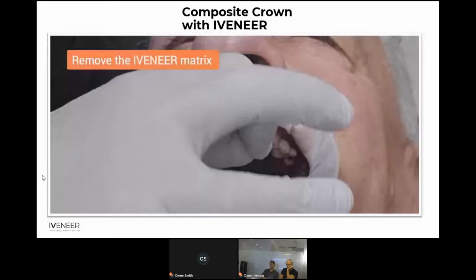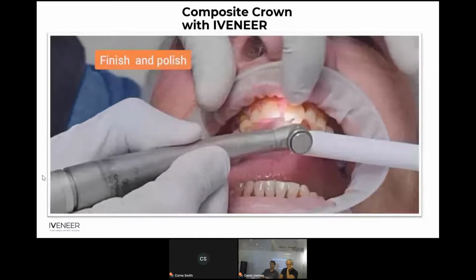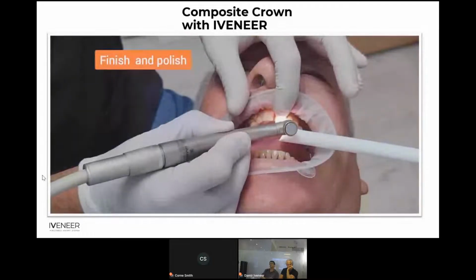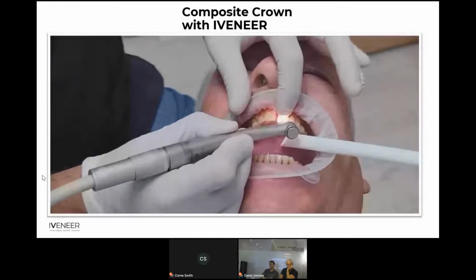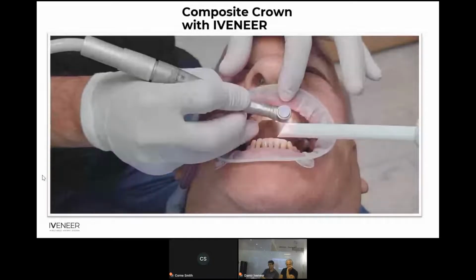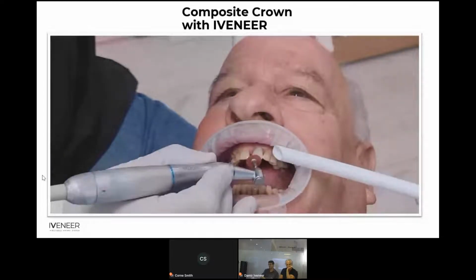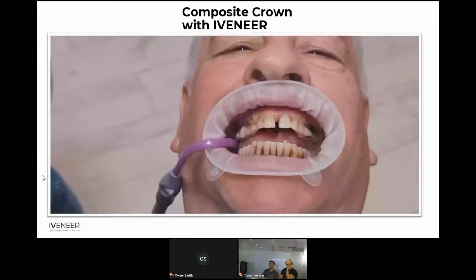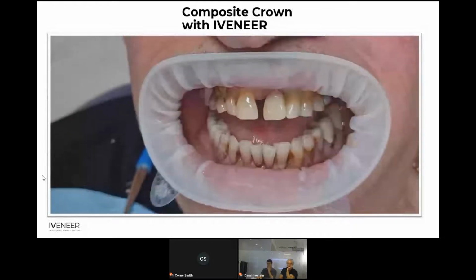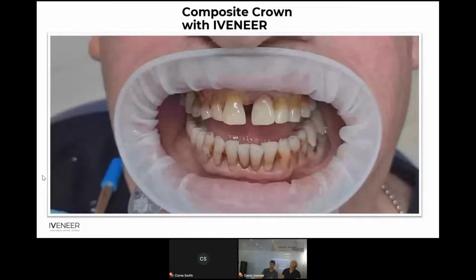I peel it off, remove the matrix, remove the excess. I could handle this excess better if I would close from behind better. But I remove the excess, a little bit. Finish and polish. And this is the end result. And this patient is happy till today. This is an advanced case, but even as an advanced case, I think it's quite simple.